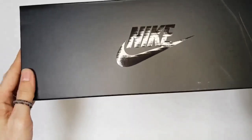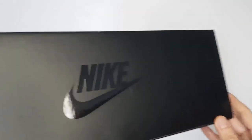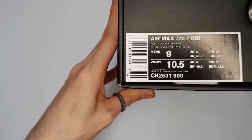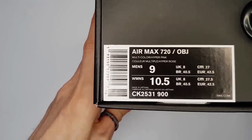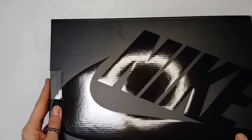This is Nike Air Max 720 Odell Beckham Jr. Young King of the Drip. Young King of the Drip pays respect to top models from the 90s and features OBJ's favorite Air Max elements, all included in a multi-material upper.